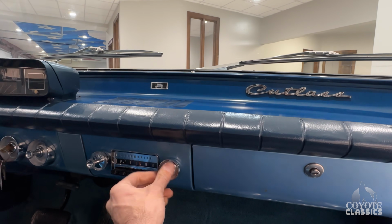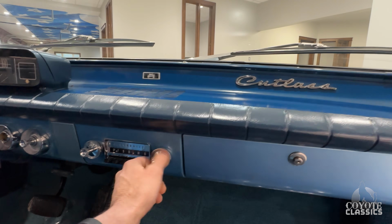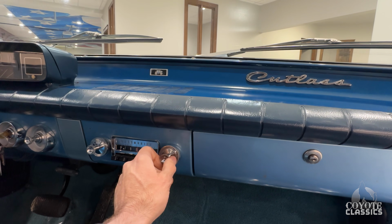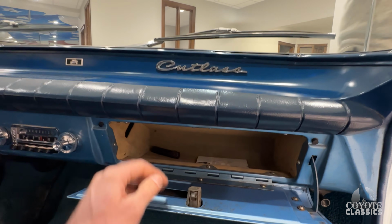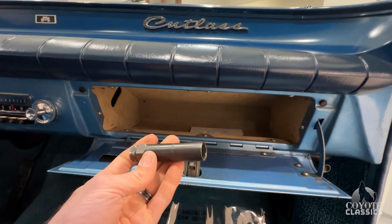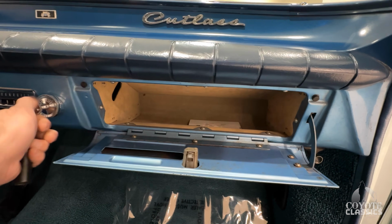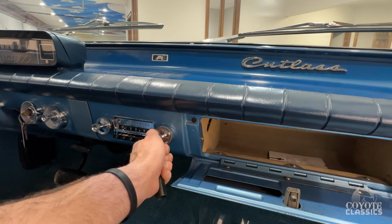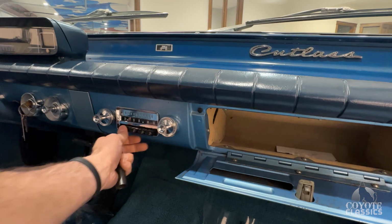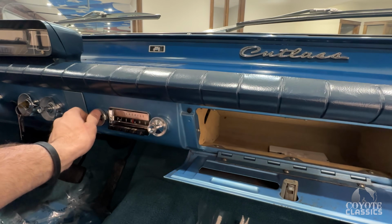Listen to that. Got static. I think I remember when we drove it, when we came in, it worked. Hey, pull that antenna up, bud. But I think it's not going to work in this all steel building. I don't know. Can't get much. Definitely get static. Let's see outside.